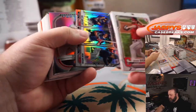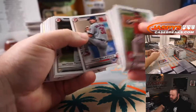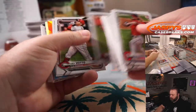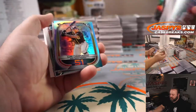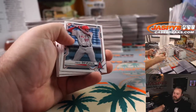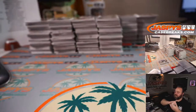Talent Pipeline for the Braves, Shane Baz for the Rays, and Francisco Alvarez for the Mets, Riley Greene for the Tigers, and Luis Campusano for the Padres. Jordan Westburg atomic for the Orioles, and Mark Vientos. There you go. That's box number 3.